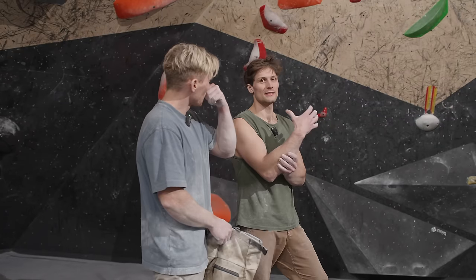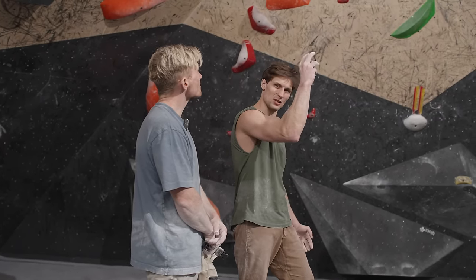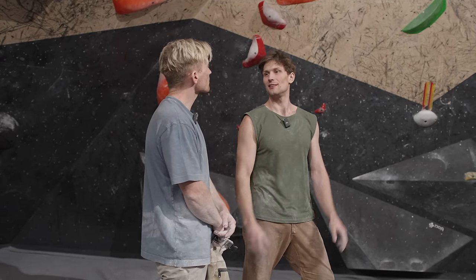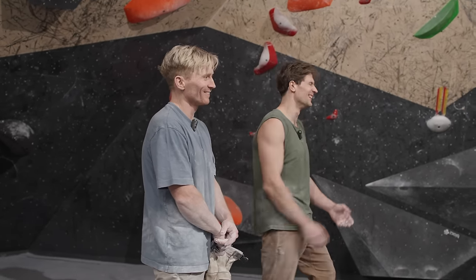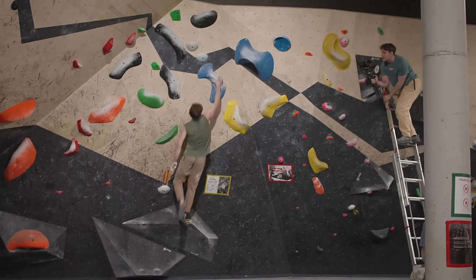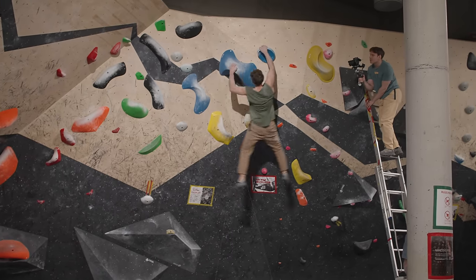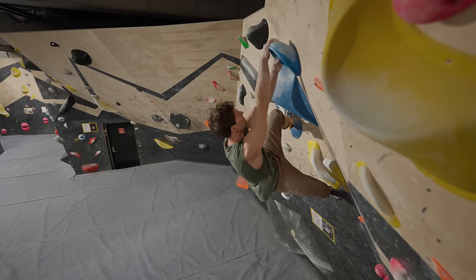But we'll do one slightly easier pinchy boulder, just like going up to this fat, juicy thing, and then we're done. Cool. Yeah. But I think we'll flash this one. Fat and juicy, that's my middle name. Time for some pinching. Woo! There we go.